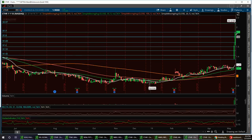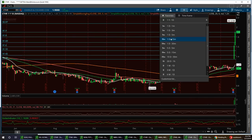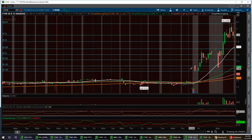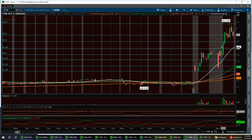But sometimes when you have a big wick like that, you would almost expect a smaller pullback. So we're going to pull up the 20-day and look at it real fast. And you can see here in the last 2 days, we have the support level right here at 169. That's going to be your high, the high that we had on Friday. And then she went ahead and pulled back this morning, pre-market, right about 139.